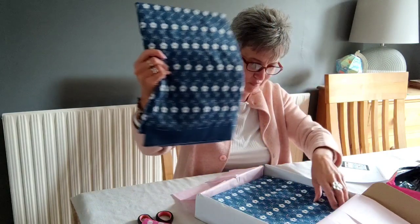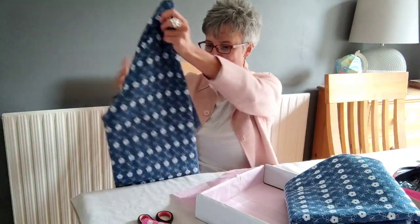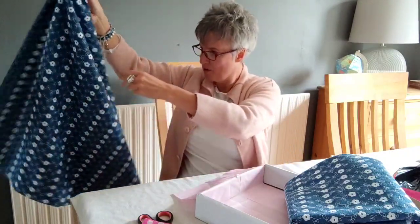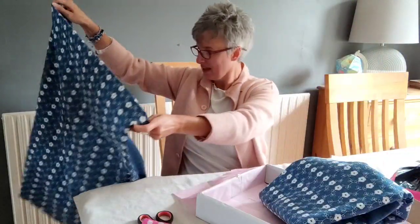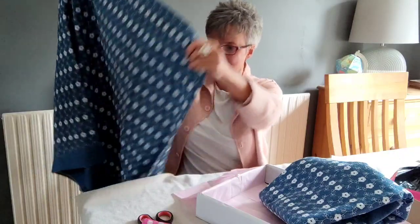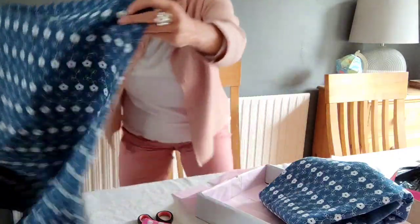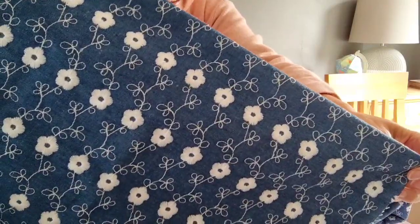And then the main event, which is amazing. Look at that fabric. Oh my goodness. Wow. Now, as I say, I haven't got a continuous piece, so I've got two pieces. That is amazing. Now, I've got to say already, that isn't something that I naturally would have chosen myself. Look at that. It is an embroidered chambray.